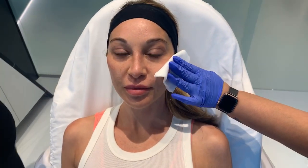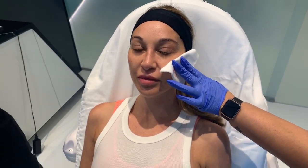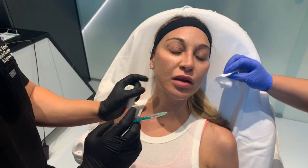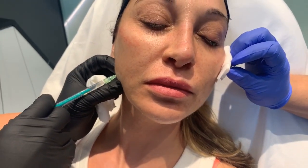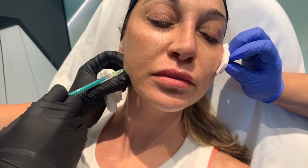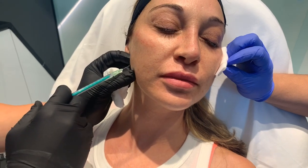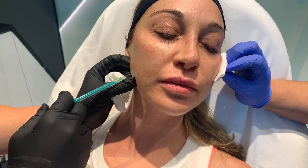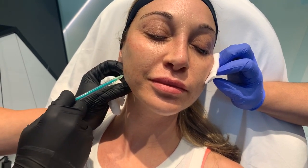So what I'm gonna do now is use a little bit of BOTOX to help her TMJ and also give her some tightening along her jawline. So perfect, bite down. When she bites, you can feel the muscle. Relax a second, very strong. We're gonna go right into that muscle and inject a little bit of the BOTOX. And this is an off-label use. Bite down, relax. Bite down, great, good. And it's really not that painful.